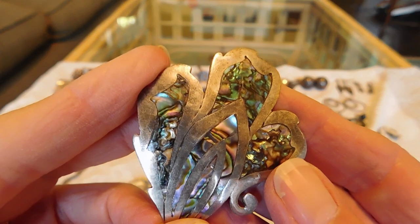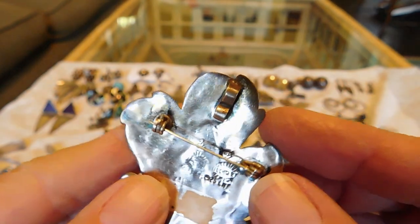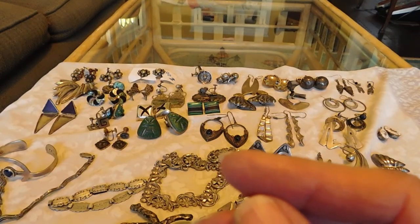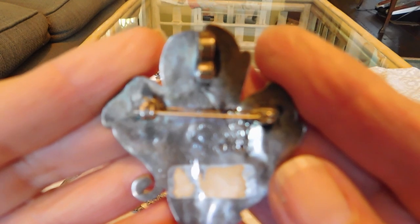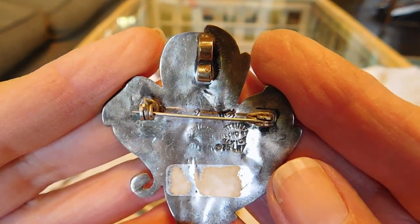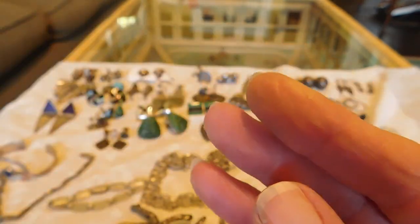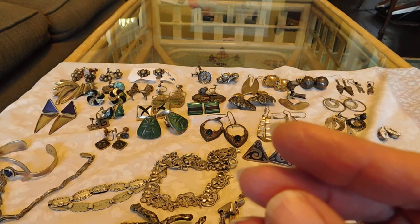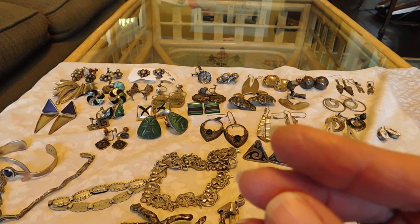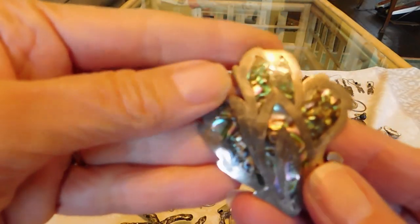Okay, here's another brooch with abalone. Ooh, look how colorful that is. That is very pretty. And this was the Mexican silver. Maybe I can read it easier on the camera. It's got a lot of information on it. It looks like it has an eagle mark. Wow, that's just got a lot of letters on it. Hecho en Mexico, Sterling, Eagle Mark 3, which is Tosco, 95, and then LNI or LNT. And this is also a pendant or a pin.